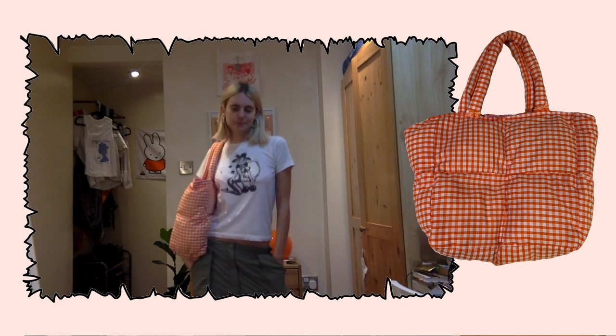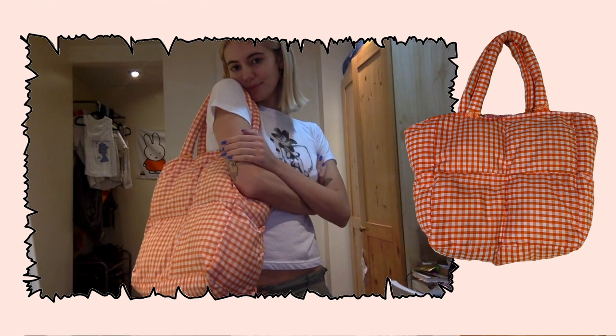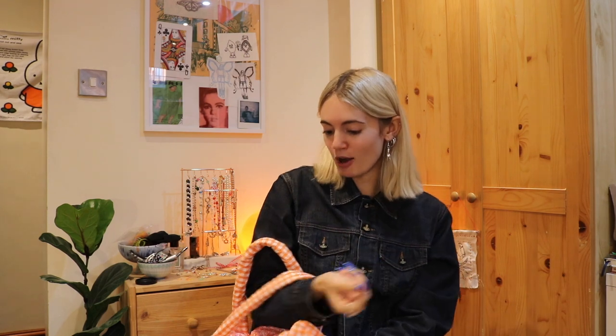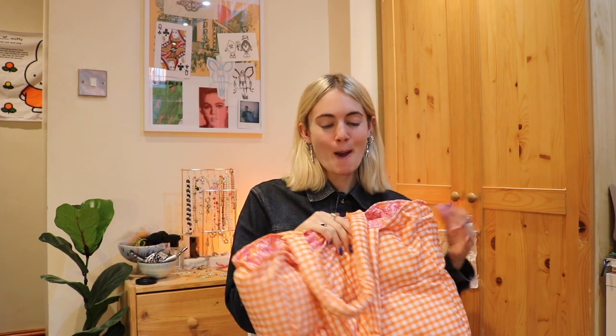It's really good for a day trip or weekend trip, where you don't want to bring a rucksack, a duffel or a suitcase. Such a good shopping bag as well, if you're going food shopping or going shopping, it's just perfect. It's so fun. Such a spring summer piece as well. I can't wait for us to get out of winter. And I know this with my prairie skirt, such a cute prairie look.